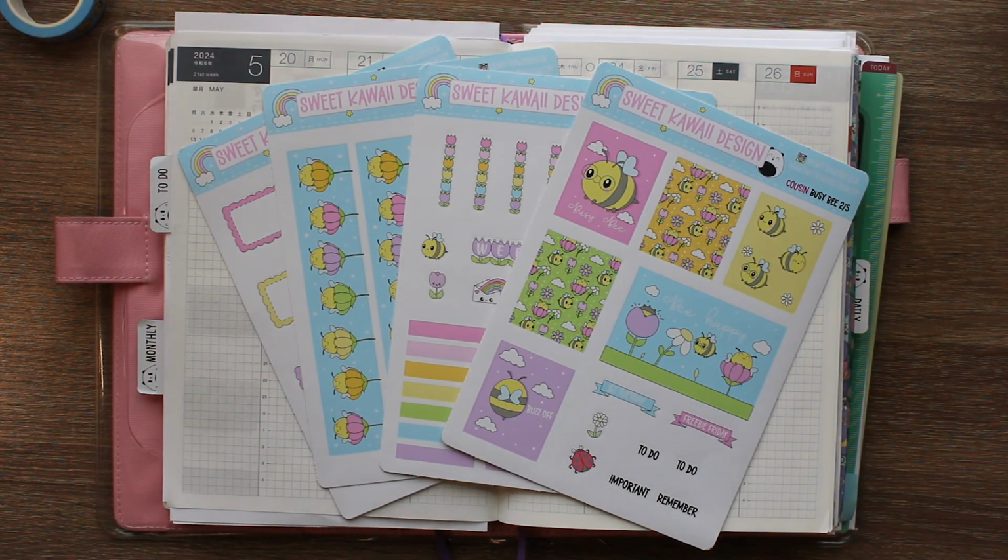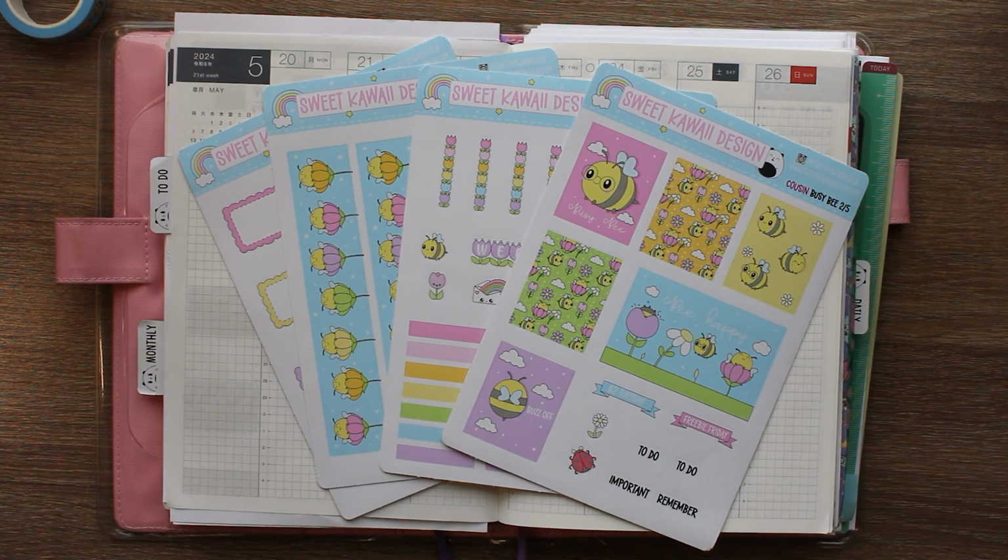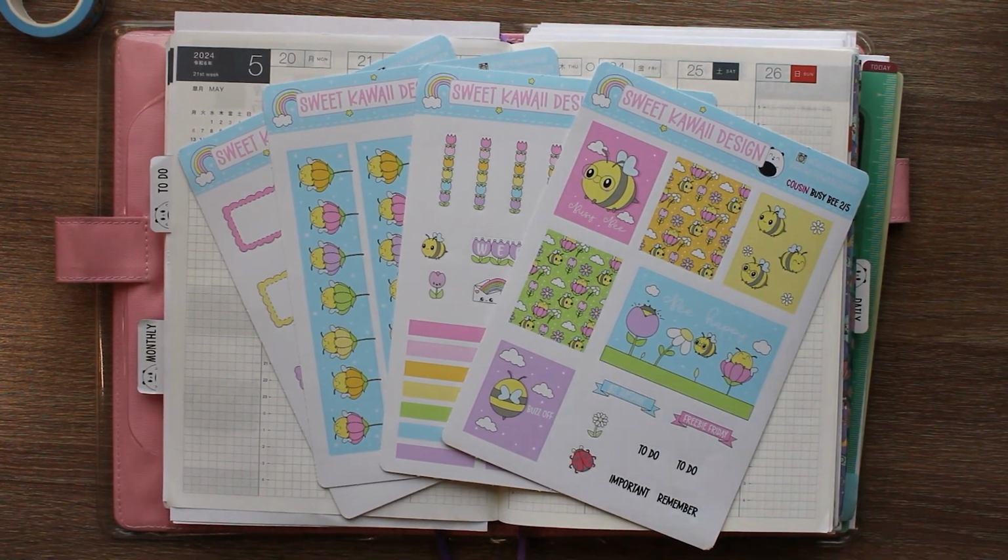Today I have another plan with me and my Hobonichi Cousin doing May 20th through the 26th. If you've never done a plan with me, I set up for the week ahead, I fill out what I can, and then I flip back and show you everything I have filled out from the previous week. So let's get into this.